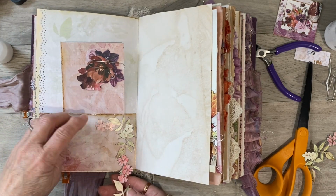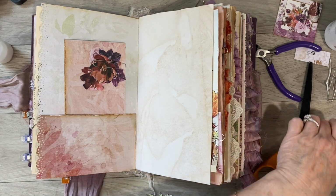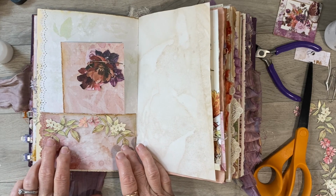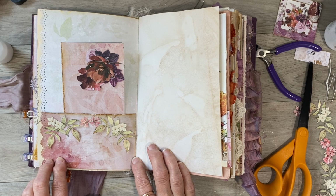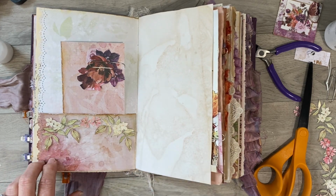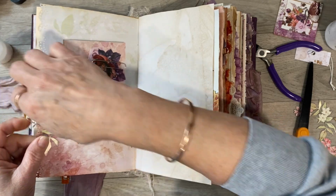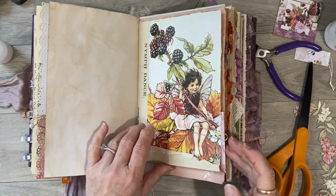So whether we, this one might be a bit smaller. Oh yeah, that one is a bit smaller. That would be good. That fits there quite cutely. So again, I don't want to do that because I might use matte medium, I think, and brush it on so I don't mess with anything.